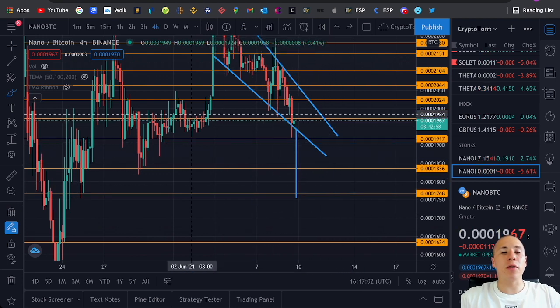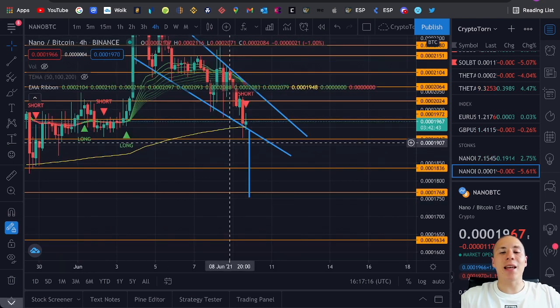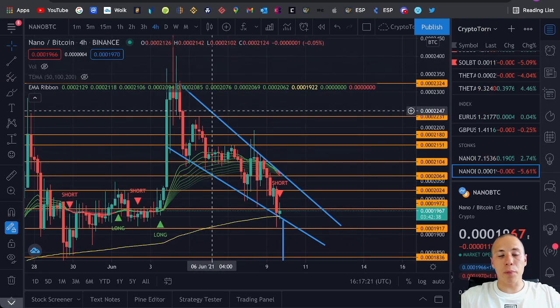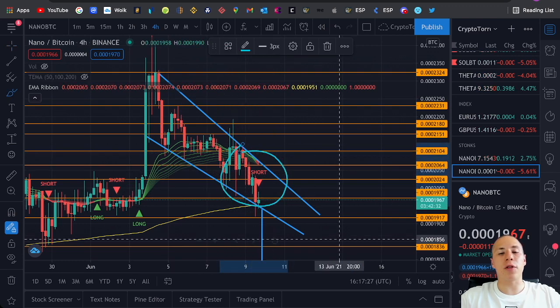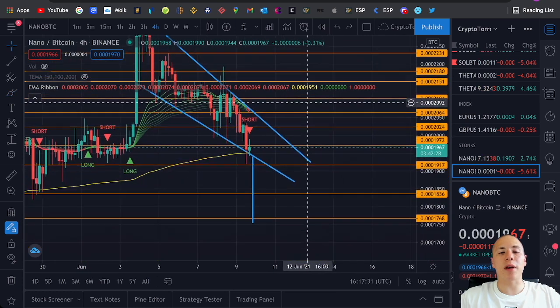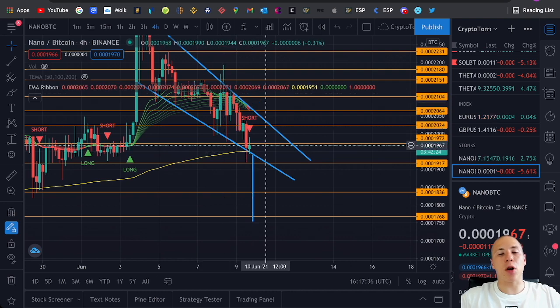But just to be very sure, I will be enabling the EMA ribbon as well to take a look at what the EMA ribbon is telling us. What the EMA ribbon is telling us is that for the very first time after a few days, we broke below the EMA ribbon, and as you can see over here, it is actually announcing that the shorts took over the longs. So it is quite probable that we will see downward momentum getting created and a major move towards the downside getting started, as we saw over here.